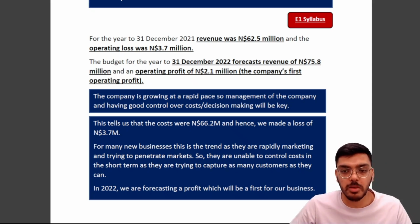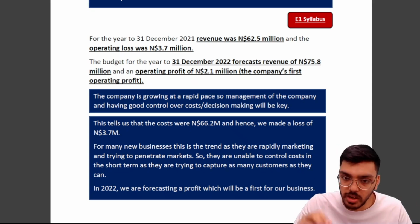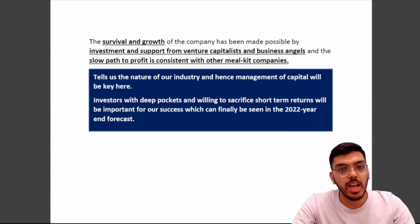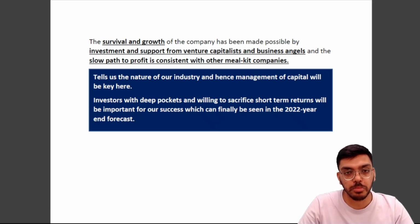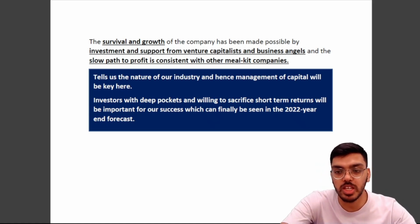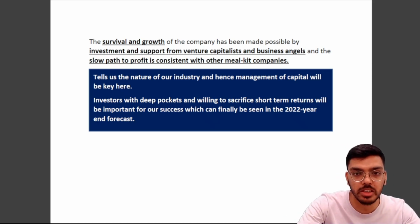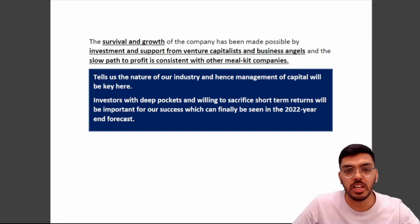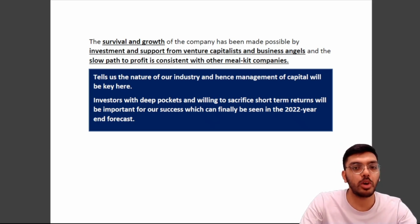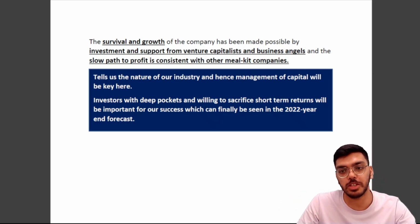This analysis of the numbers is also important for us to make, and we'll give you a very detailed financial analysis when we get deeper into the pre-seen. But as of now, these numbers are also important for me to understand the financial stability of my company. The survival and growth of the company has been made possible by investment and support from venture capitalists and business angels, and the slow path to profit is consistent with other meal kit companies. So they're telling us that our business survived these losses because there was support from venture capitalists and business angels. So this tells us that the nature of the industry and hence management of capital will become very important for this industry. Investors with deep pockets and willing to sacrifice short-term returns will be important for the success of our business, which can finally be seen in the 2022 year-end forecast.